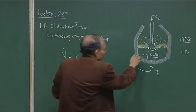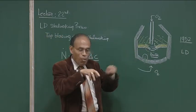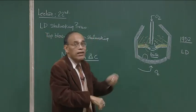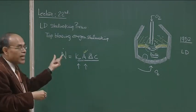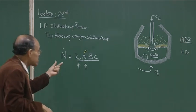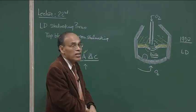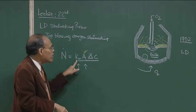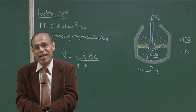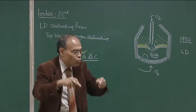In the bulk phase, the velocity is not that high because the jet is not submerged and the momentum transfer is not quite efficient. But because of the large interfacial area, this scenario, this picture really came much later. People were not sure in the beginning about the dynamics of the process. The fast reaction rate in this system, the LD vessel, is not due to enhanced stirring or an enhanced mass transfer coefficient, but because of a significantly enhanced interfacial area between gas, slag and metal, which has been possible by using this top lance. So, it is not necessary to submerge the lance to produce a good amount of stirring.